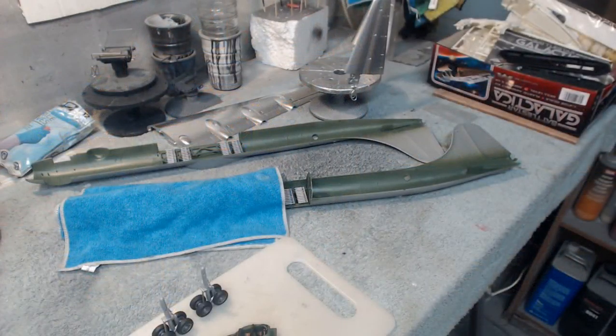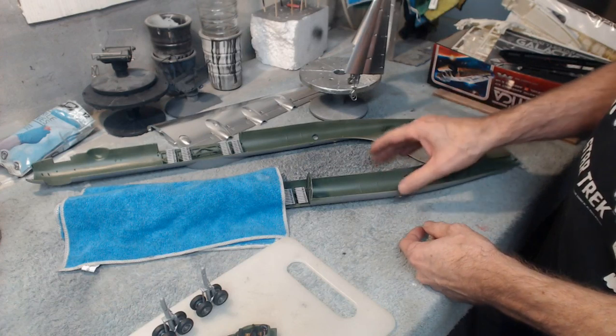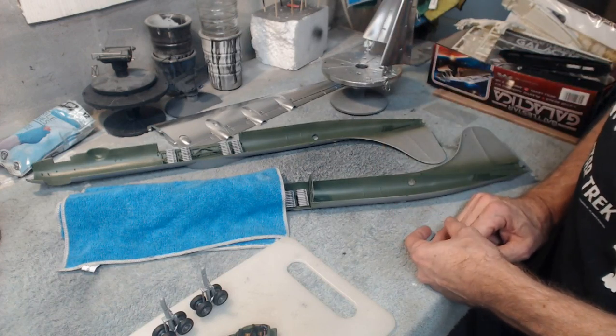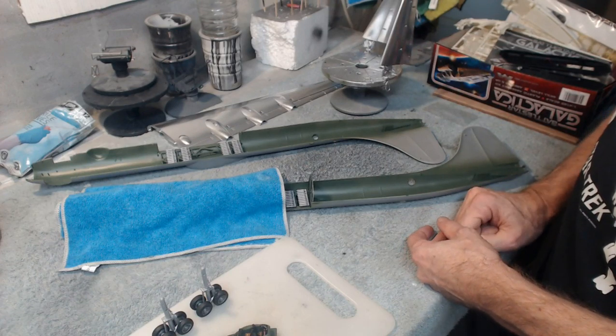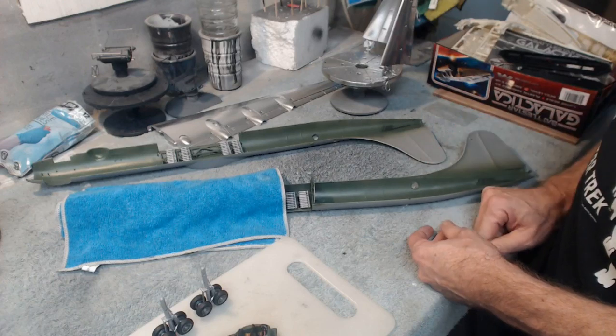Up first tonight, we're going to show you some progress that I've got on the 1/72 scale Peacemaker. This is a really cool kit. I'm having a lot of fun with it. I'll be putting out a video on this, and you'll be able to see it a little bit better. I'll probably post that tomorrow. I'm thinking that probably by later this week, or maybe before the next show next week, I might even be done with this model. It's going along really well.